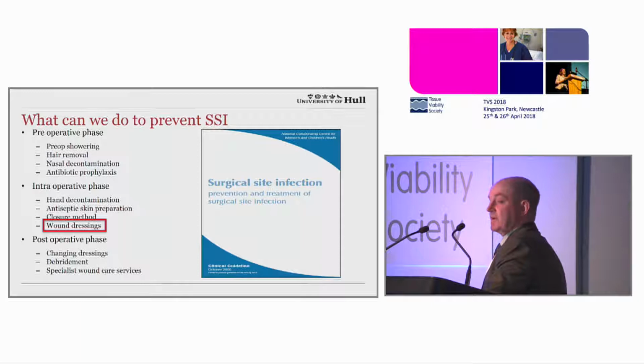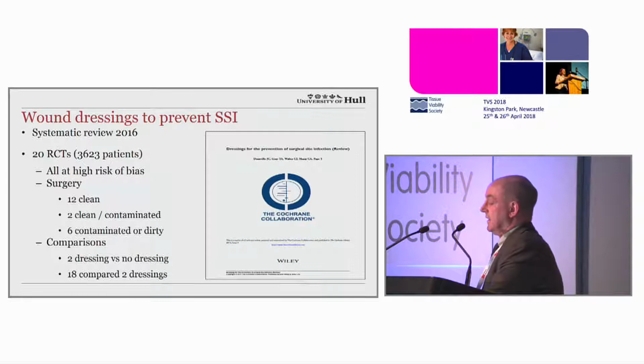What can we do to prevent surgical site infection? Well, you can analyse what we can do into preoperative phase, intraoperative phase, and postoperative phase, and all these deserve attention, but what we're here to discuss today is wound dressings. So wound dressings have been identified as an area where we can attack to reduce our surgical site infection rate. Needless to say, it's been looked at.